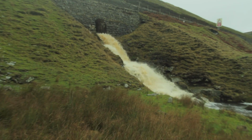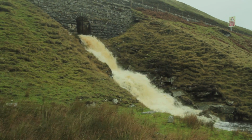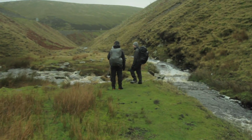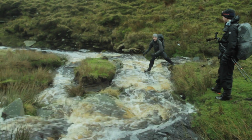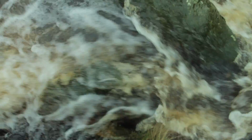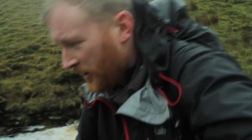That can be only described as a raging torrent. He did it. Got to film it really. Made it across. I did dump my right leg in up to my knee, so.